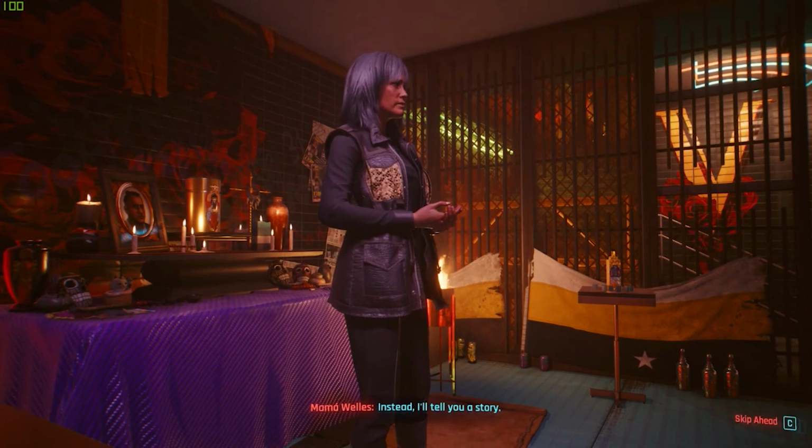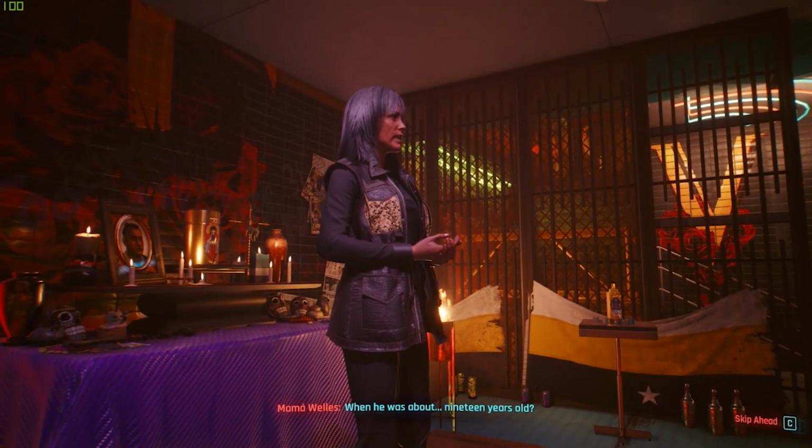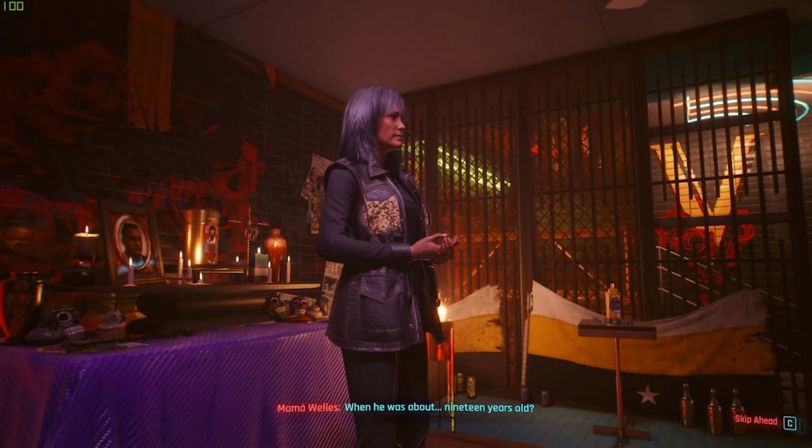So it looks like the general consensus is that we're getting about 100 average with everything cranked up and no RTX, and about 50 to 60 with RTX all the way up.